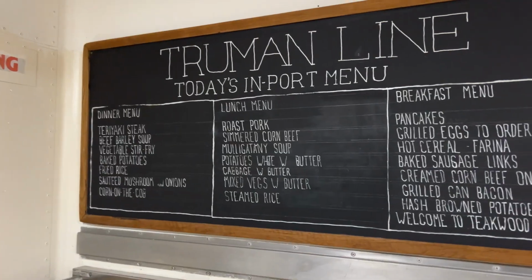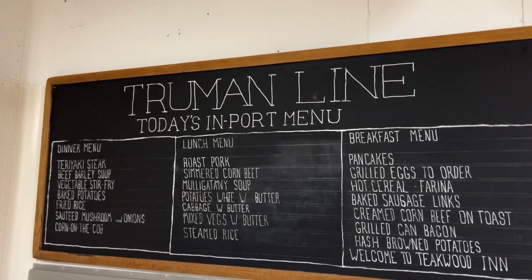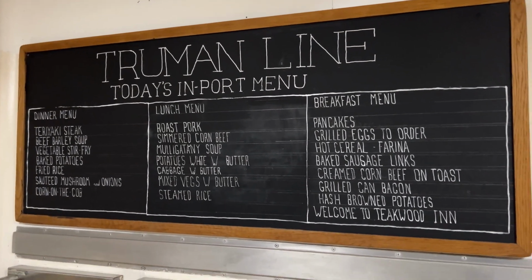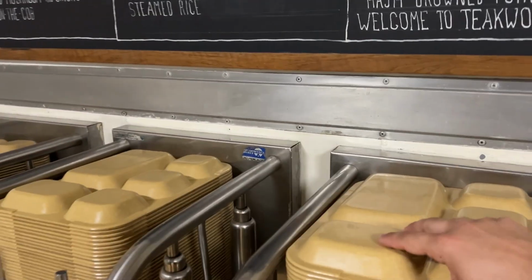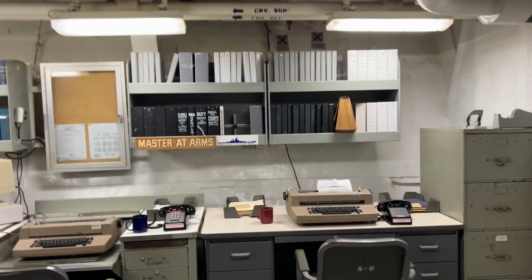Here is a list of what they would serve for a whole day. So breakfast, lunch, and dinner. Would you want to eat this stuff? Let me know in the comments. Also got trays, silverware, Master at Arms office.